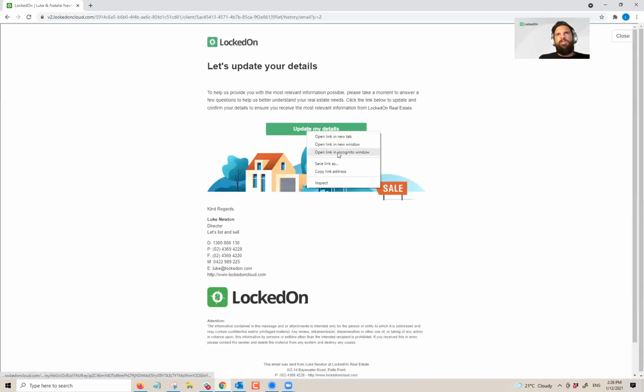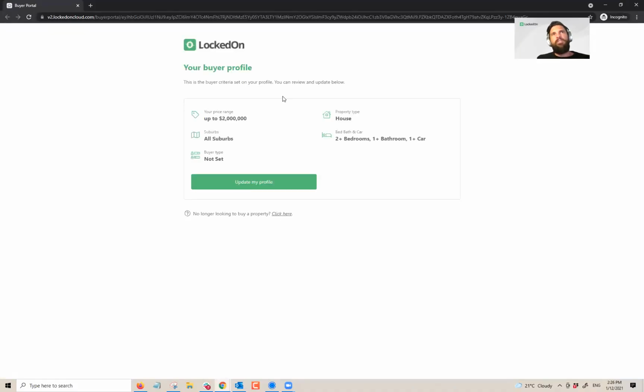I'll open this in a new incognito window. So pretend it's on my phone, or I've just got it into my inbox, and it basically tells me my criteria set in your office. Now, again, you're looking at my green branding and my LockedOn colors. It will be your colors and your logo. And the buyer can see that we've got 2 million. We're looking in all suburbs. We don't know the buyer type, property type, looking for a house, 2-bed, 1-bath car.